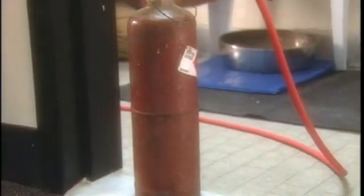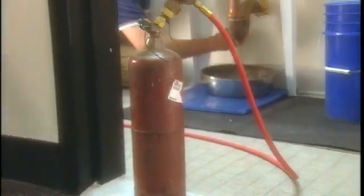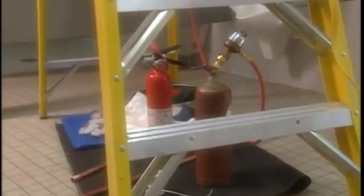Do not place the tank in any walkway or other location where it could be tripped over. If working on a step ladder, place your tank under the ladder so it can't be knocked over when you climb down.